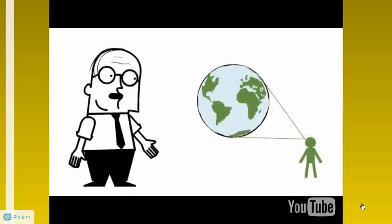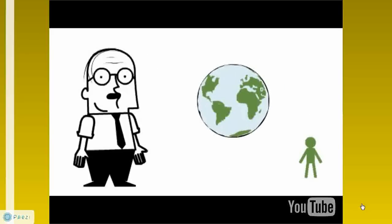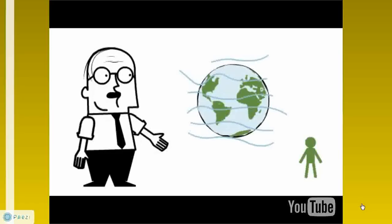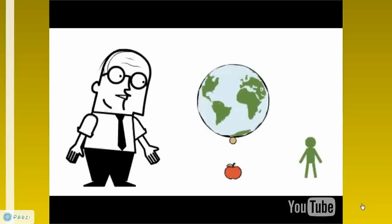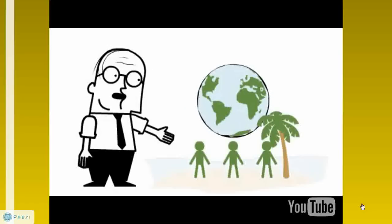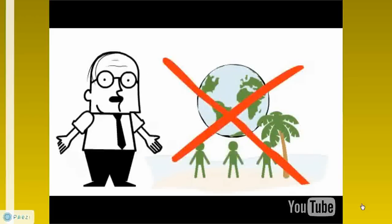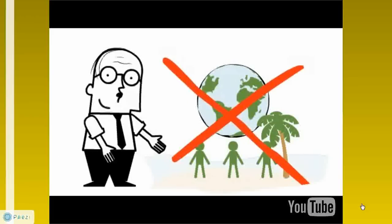From a human perspective, sustainability for our planet means that it can continue to do what it was designed to do: provide fresh air, clean water, produce food, and allow us all to have a high quality of life forever. Unsustainability means that it cannot, and that is where we are now.